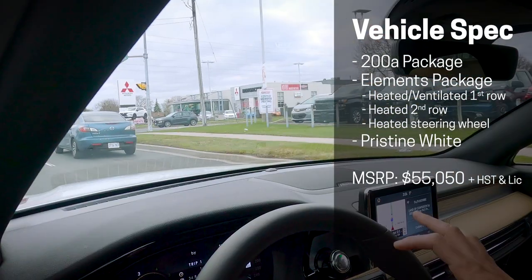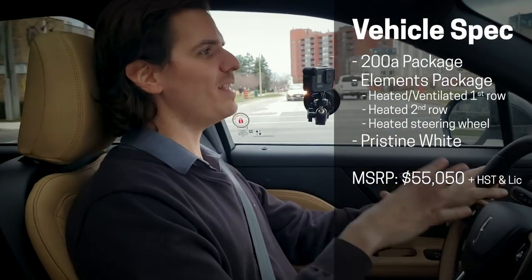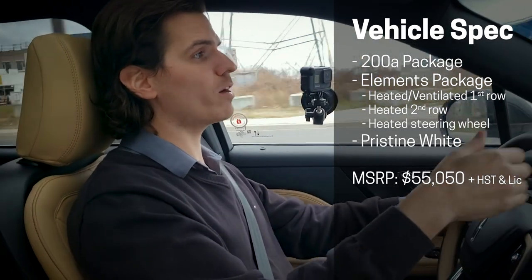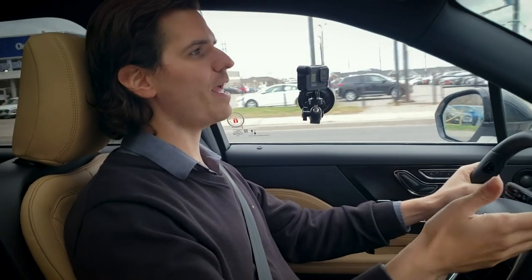Oh, there's speed sign recognition as well, so it lets you know what the local speed is. Now, this one, as I mentioned, doesn't have the adaptive cruise control, but if you have the adaptive cruise control, there is a step above where it's also intelligent cruise control. So that really takes things to the next level.